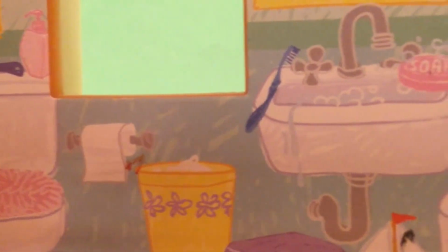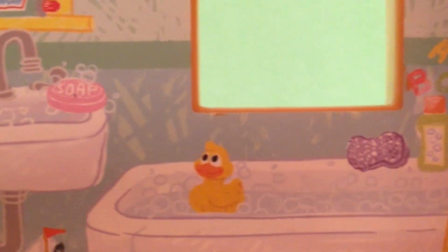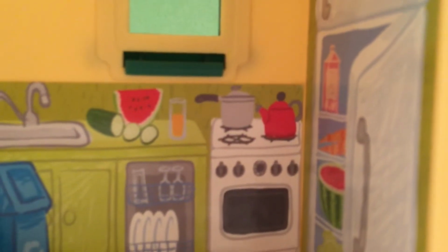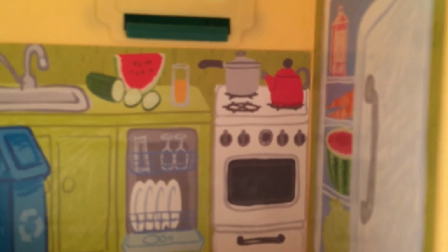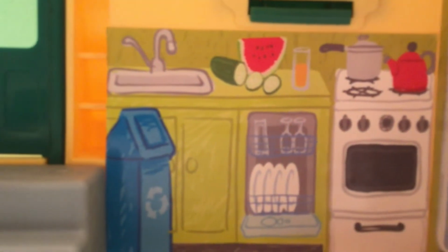On the next level, we have a bathroom. And there's a tub full of water and a rubber ducky, a sink, a mirror, and a toilet. On the other side of the playset, we've got a kitchen. There's the fridge, and the fridge door is open. We have a stove, a dishwasher, a sink, a garbage can that recycles, and a door.